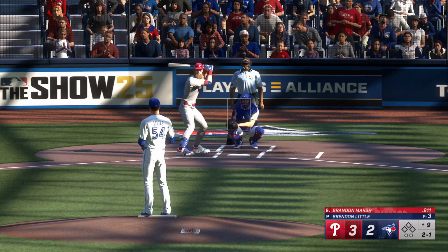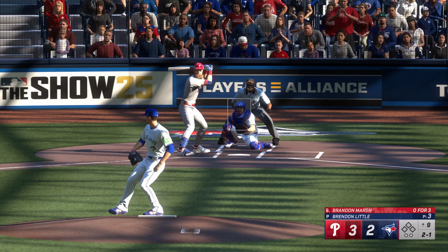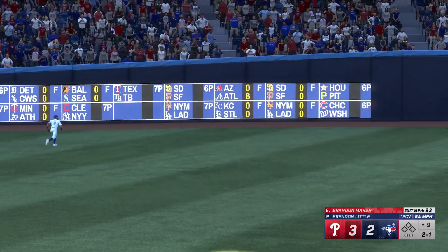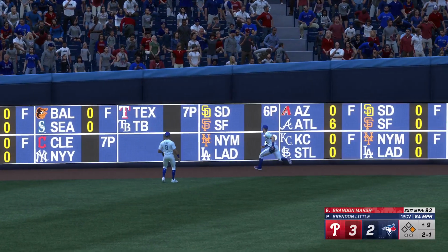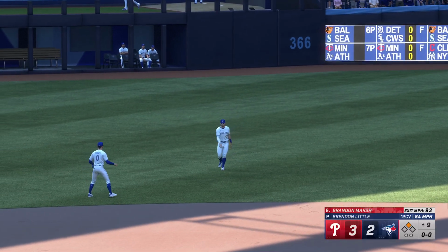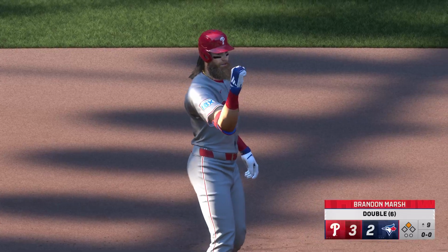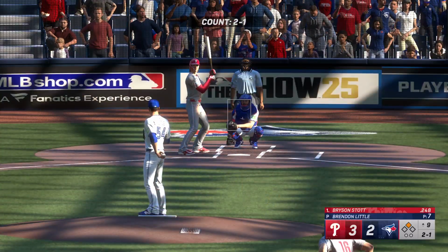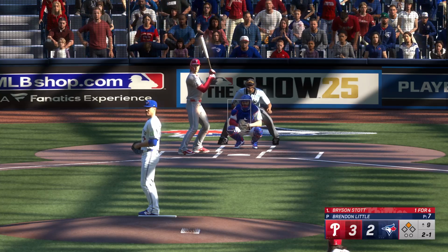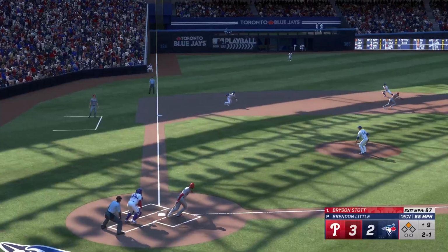Next pitch downstairs. 2-1. And that one hammered. And that gets down into the gap. Into second easily with a leadoff double. Couldn't have timed it up any better than that. Anytime you can drive a ball into the gap the other way, it feels so good. And that's when you know you're right where you need to be at the plate. It's even better when it gets you extra bases. Gotta love looking in at your dugout and seeing your teammates fired up.